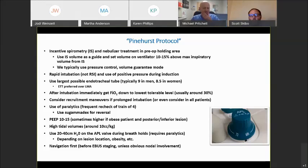Okay, all right, so you could argue that this is a little over the top. And there are certain parts of this, like doing incentive spirometry in the holding area and nebulizers, that you probably don't have to do. But what that does is help us. It gets us more recruited alveoli and more open airways so that if we run into problems, maybe we have a difficult intubation, it happens. And that's dead lung time, when you're bagging the patient with 100% oxygen because you had a difficult time, or you put it in the esophagus or whatever the case may be. Difficult intubations happen. So yes, you don't need to do absolutely every one of these things, but there's an intentional overlap there.